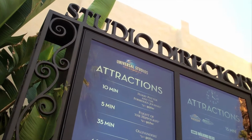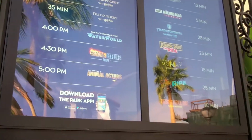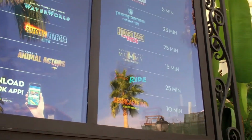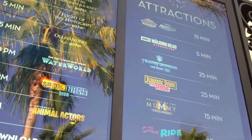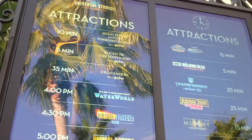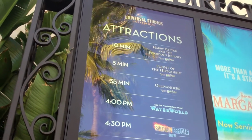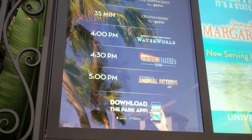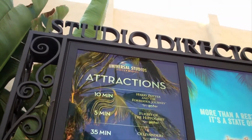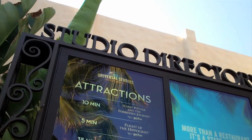One last thing, this studio directory will change when Halloween Horror Nights is in place, so all the attractions you see here will mostly be gone. The only ones that will be open will be Simpsons Ride, Mummy, Jurassic Park, Transformers, and Walking Dead. All the rest will be closed. So this basically will have the time limit for the different mazes, like how long the wait is. Hopefully it's not going to be super crowded, but you know what? I bet it will be. So be prepared for long lines, lots of crowds, and of course, monsters.